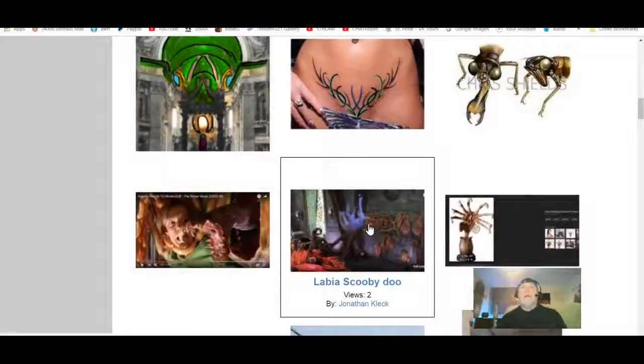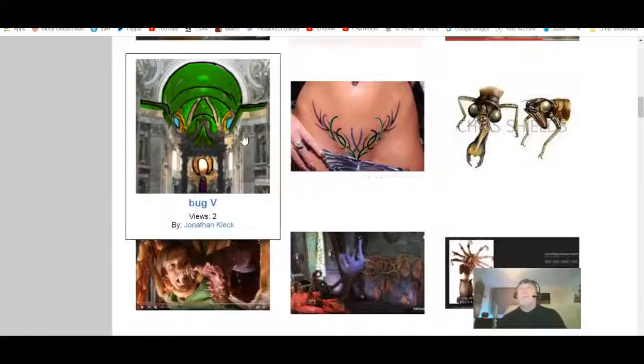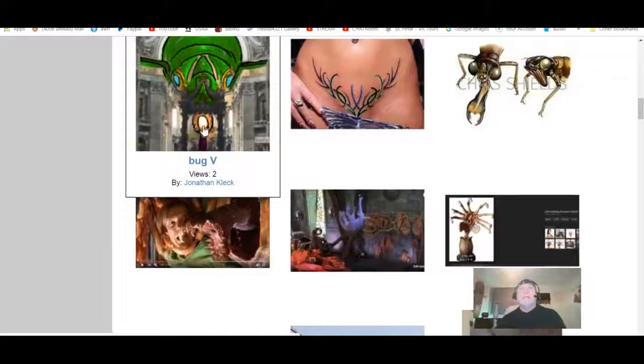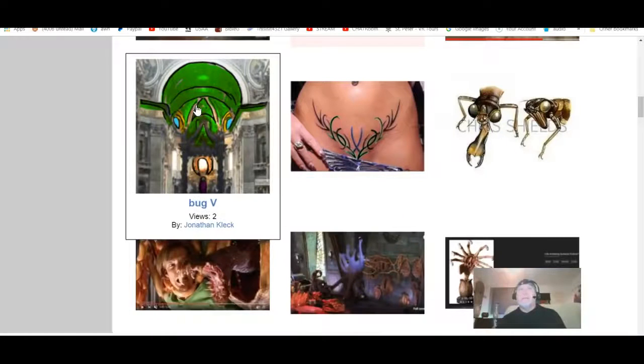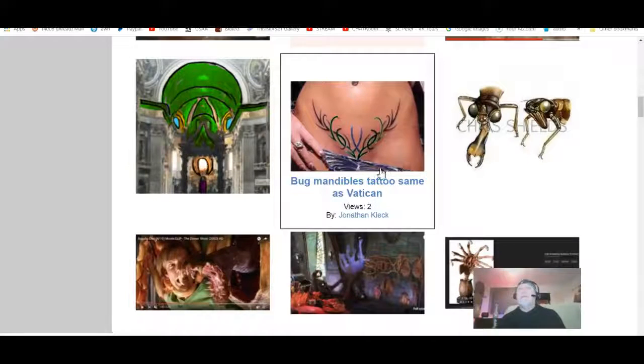Like locusts in the pit, Revelation 9:11. Yeah, this is going to blow your mind. Y'all are going to freak out. Just watch. Okay, so there's no doubt that this girl has a tattoo right there of the same thing that's the largest altar in the world. And the largest altar in the world has a penis going in the mouth of a bug's mandibles. So if your penis was to go into this young lady, your penis would be going into the same exact thing, wouldn't it? Wasn't that fascinating?